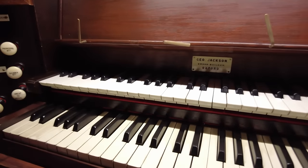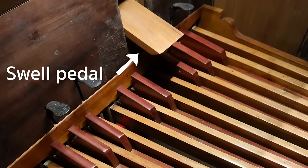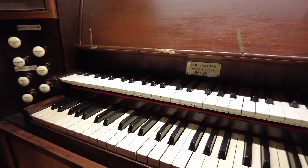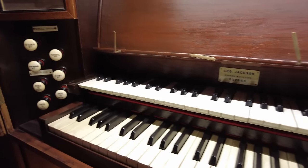Sounds very primitive, but if you were to blow more air into the pipes, they'd just go sharp. You can't increase the volume with more air, so there has to be another way. And that's what the swell box is for.